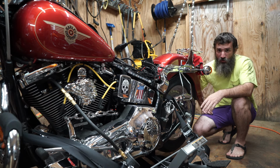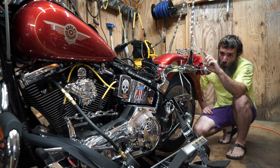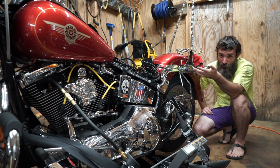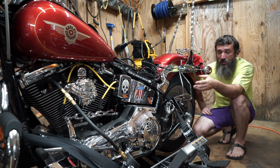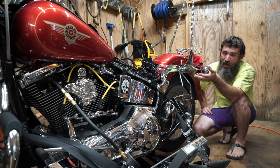Obviously this is a four cycle engine, four stroke engine, whatever you want to call it. So your piston's going to come up to top dead center twice in one complete power cycle of the engine. So it's gonna come all the way to top dead center at the top of the compression stroke, and then it's gonna come to top dead center again at the end of the exhaust stroke, right before your intake stroke, the downstroke, happens.